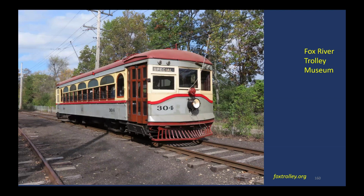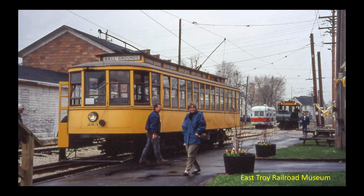This is a former Aurora, Elgin, and Fox River Electric car that has come back. It had been on the Brookville property in Cleveland before that fleet got scattered. So they got one of these cars that can operate on not only the original right of way, but undoubtedly the original rails. The AE&FR ended electric operation in 1935, but a little spur from the Illinois Central up to the Elgin State Hospital continued in operation until the 1960s or even 70s. And the Fox River Trolley Museum then operates on the remnant of that track, which was original Aurora, Elgin, and Fox River Electric. The third one in the region that's significant is East Troy, up in southern Wisconsin.